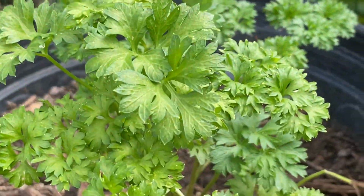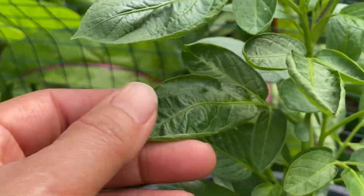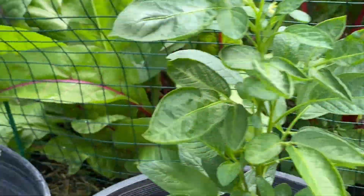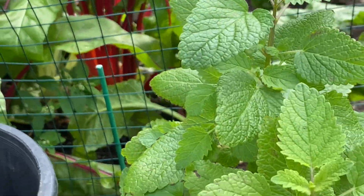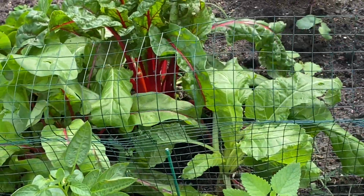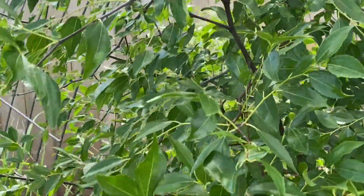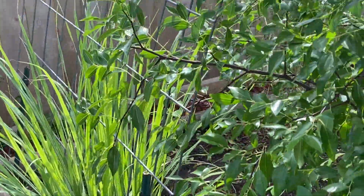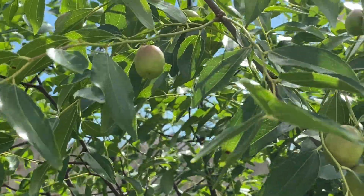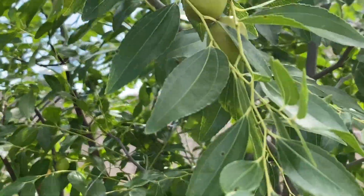And again, curly parsley. I have more than 8 types of herbs in my garden. Some of these you cannot even buy in a grocery store. And if you have your garden, you can have all this in your garden. They are low maintenance, easy to grow herbs, and more lemongrass, to make teas, make soup, and jujubes. Last time I showed you the jujubes were small. Look, now they are getting much bigger.